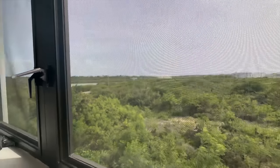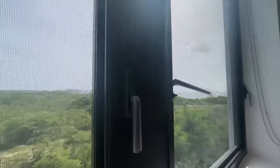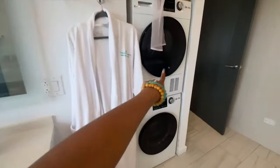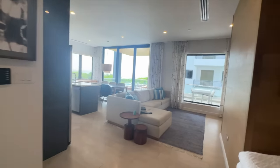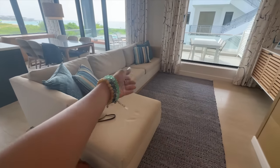Out this window, you can see more of the island, and the beach is that way. Cute little toilet. Oh, and this place came with a washer and dryer, which is pretty cool. This way, these are such pretty pictures all throughout the place. Over here is kind of the living area. There's a couch. This is a pull-out bed.